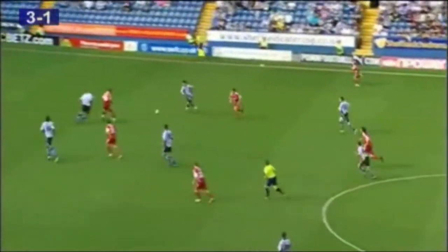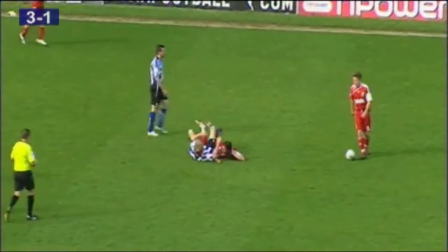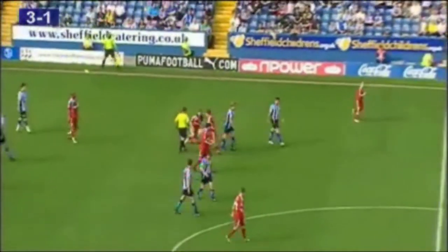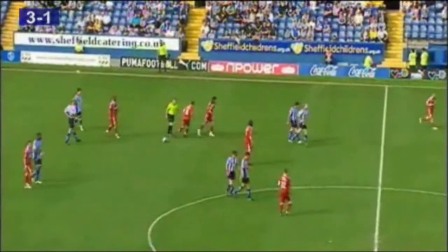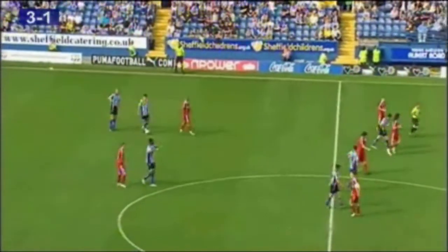Only as far as, I think it was Douglas there, who just tried to work it into the channel again, looking to get Calvin Andrew in the clear. But Wednesday defending the situation. And then there's a bit of a collision here with Chris Sedgwick going in there with Prutton for the ball. But the foul was committed by Prutton, and it's a Wednesday free kick.